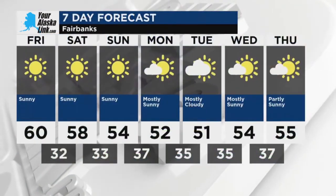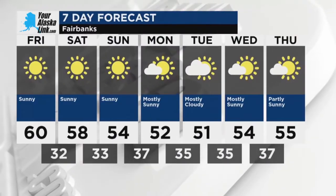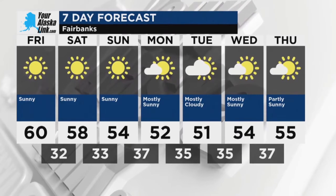Expected to keep pretty similar conditions throughout the weekend forecast, with those sunshine conditions and highs into those 50s. And then some slight change-ups we'll keep an eye on, with some cloud cover and a little pullback in temperatures into next week.